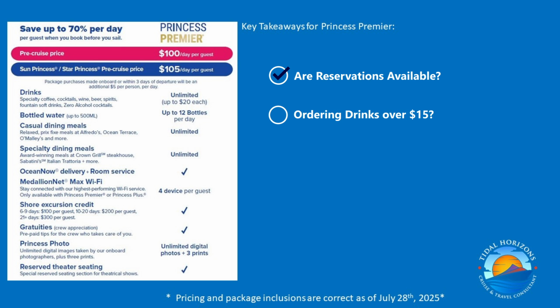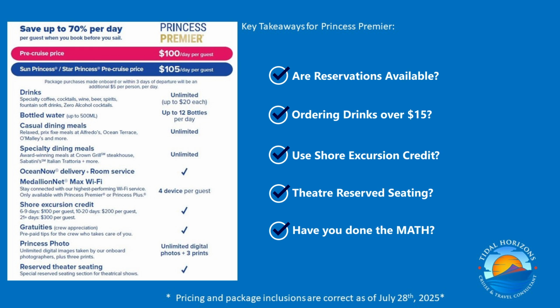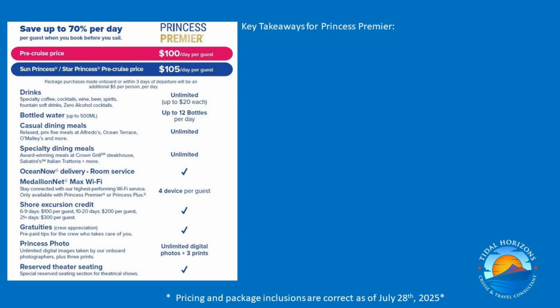Are you going to have alcoholic beverages in excess of $15? Consider if the shore excursion credit is something you're going to use. Is the reserved seating a big deal for you? If so, that benefit has a value that you can't put a number on. Have you done the math like we've done here together? Princess Plus is generally a no-brainer, and it will work for most Princess passengers, but Premier really does take some analysis and evaluation to see if that extra is right for you.